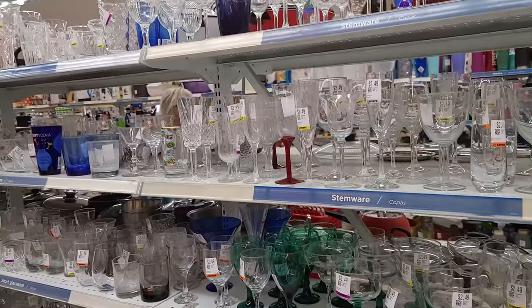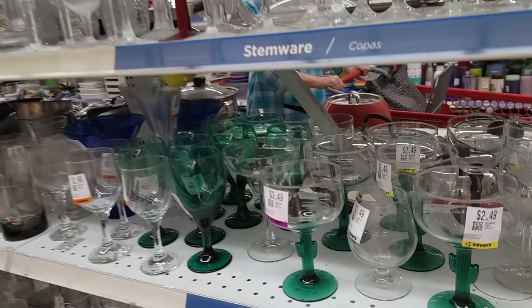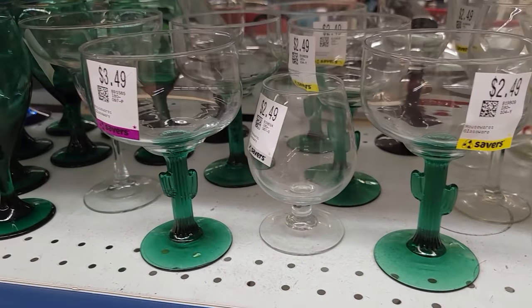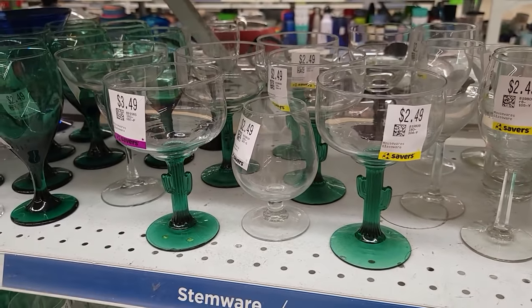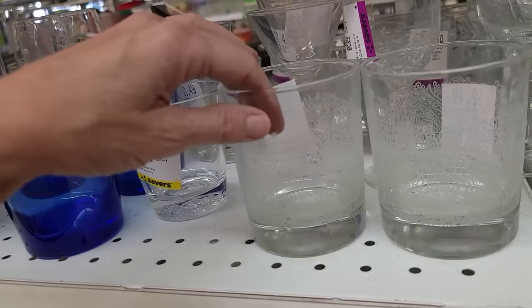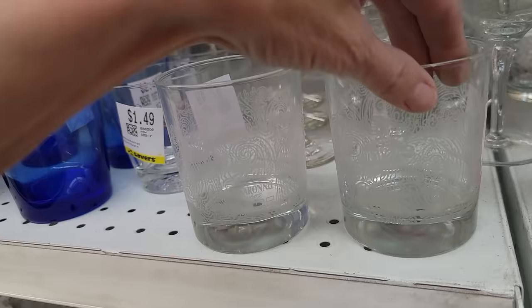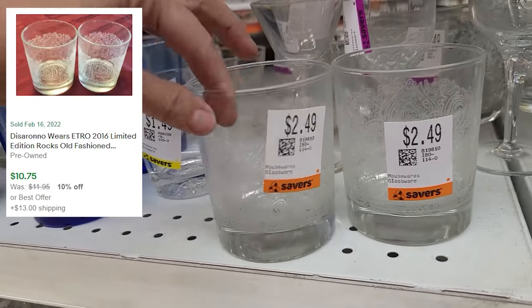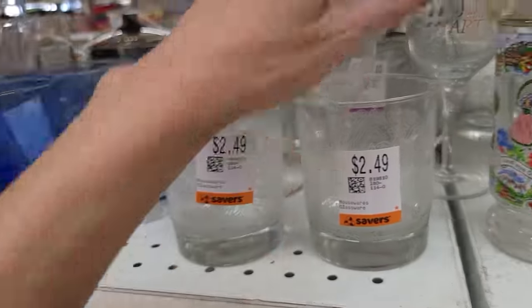So, all right. This one is not priced. That one's $2.49 and $3.49. I wonder if they adjust prices, because there's two of them at $2.49. I feel like they should all be the same price. These are interesting Di Serrano Etro glasses, but these are also $2.50 a piece. So I just don't know. I don't know about that one.